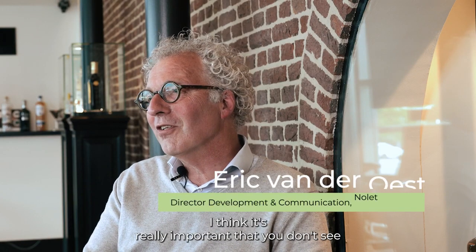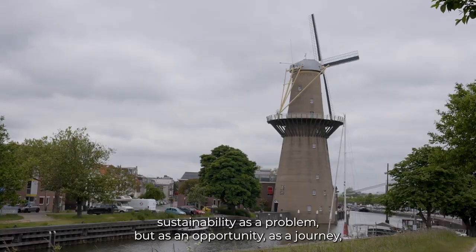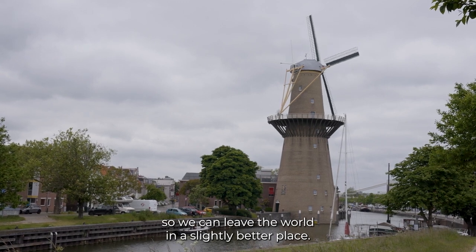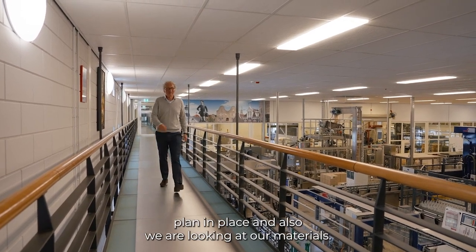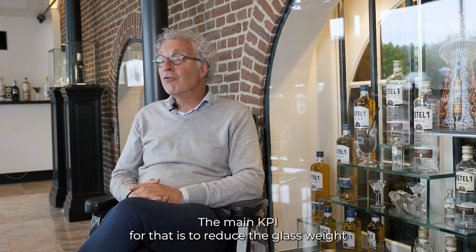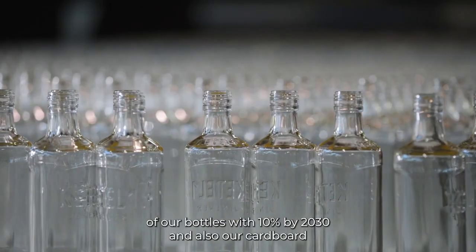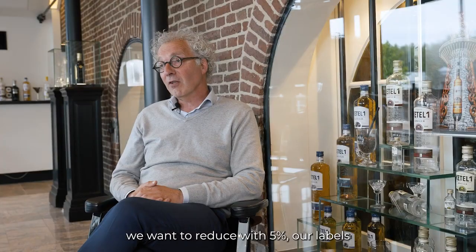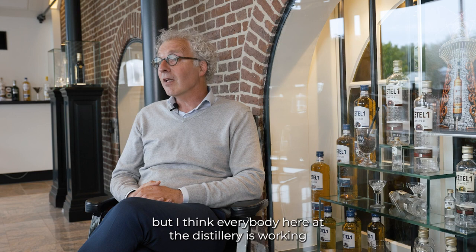I think it's really important that you don't see sustainability as a problem, but as an opportunity, as a journey, so we can leave the world in a slightly better place. Here at the Nolet Family Distillery, we have a sustainability plan in place, and also we're looking at our materials. The main KPI for that is to reduce the glass weight of our bottles by 10% in 2030. And also our cardboard we want to reduce by 5%. Our labels we want to have in 2030 of biodegradable material. So it's a big challenge, but I think everybody here at the distillery is working hard to achieve it.